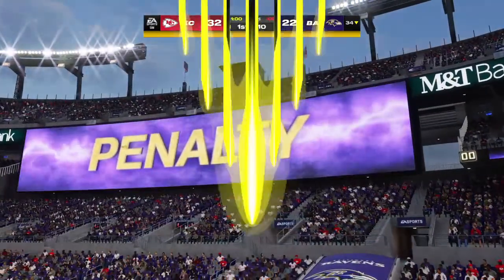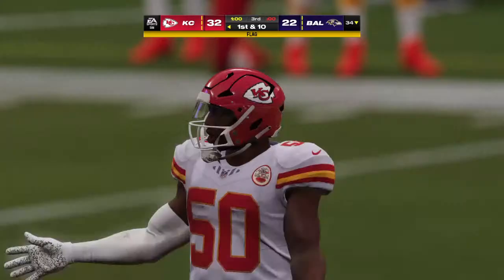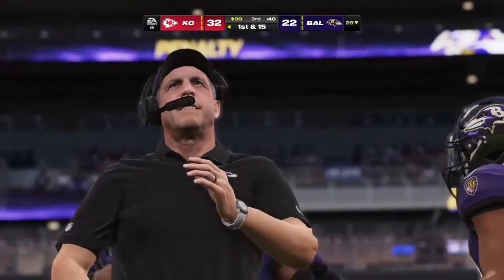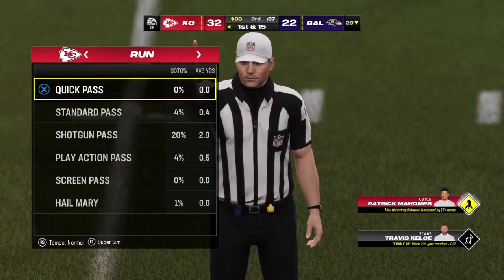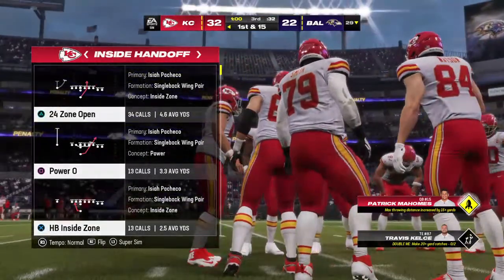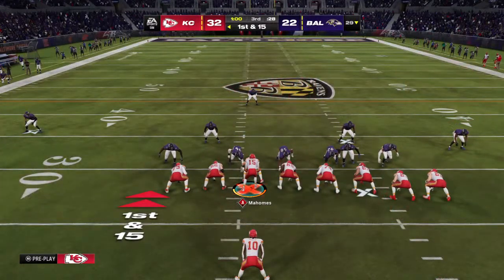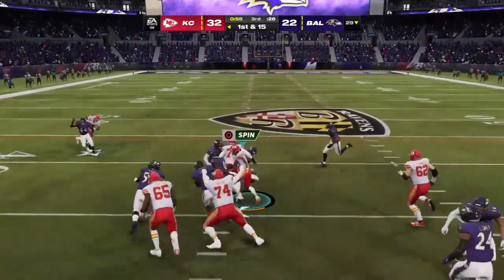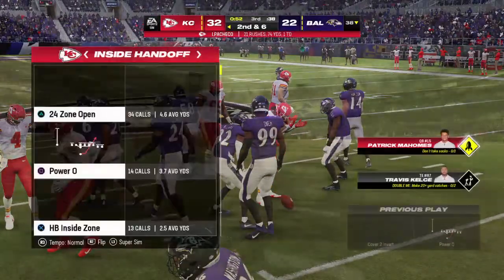Play clock down to 0, and this is not the way to start a drive. So they accept the penalty, of course, and push the offense backwards a bit. So a little bit of a stiffer challenge now. 1st and 15 following the delay of game. A handoff now for Pacheco. And he'll work this one up to about the 38.